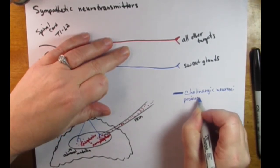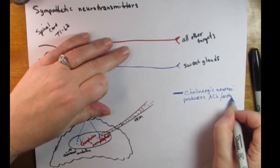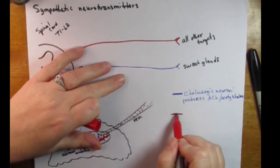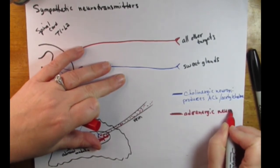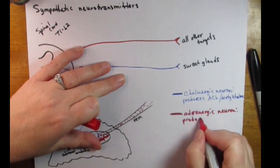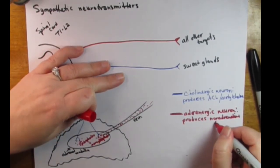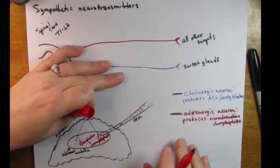What a cholinergic neuron does is it produces and releases acetylcholine, abbreviated ACH. You can see I kind of ran out of paper there, but you get the idea. Acetylcholine is a neurotransmitter that has various properties. It can be excitatory, it can be inhibitory, depending on the receptor. Next, in red, we have the adrenergic neurons. The adrenergic neurons produce and release noradrenaline, also known as norepinephrine, and a small amount of adrenaline and/or epinephrine. And so we abbreviate acetylcholine as ACH.